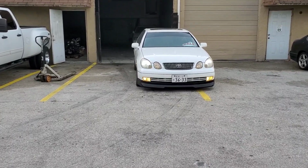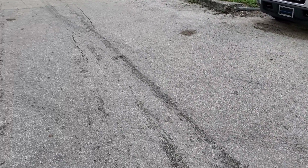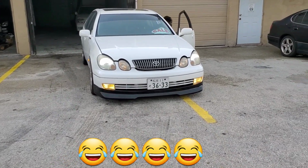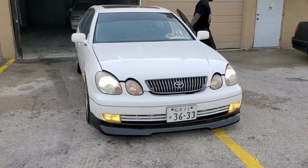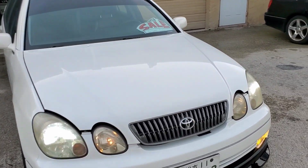Now, I'm gonna tell you something. Before we get into this car, you see these wheel marks? That's a two wheel, not a one wheel peg. So you get the perfect idea of what's going on. Now, we're gonna go into this car right now and I'm gonna go over some of the features of it. I'm gonna show you what's going on. So let's go ahead and pop the hood right now.